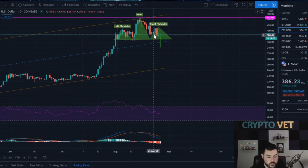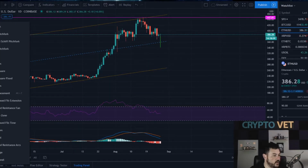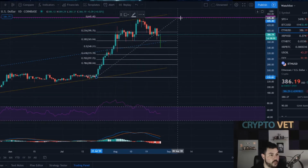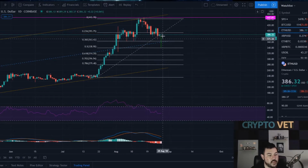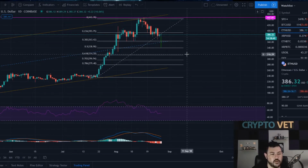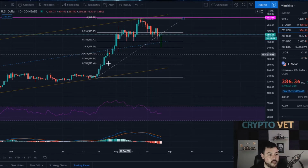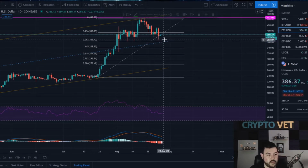Let me go ahead and get rid of this. And if we went ahead and did just a quick fib retracement on it, we'll just go from the bottom to our top here, where we actually got to, and you can actually see that that measured move puts us right down to the 0.5 fib line. So that would be a very likely scenario that could play out, but we could also get a nice bounce right where we are here on the 0.5 fib line as well. So I would definitely keep watching.